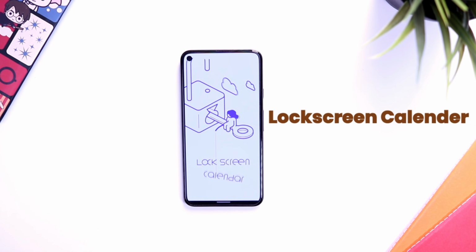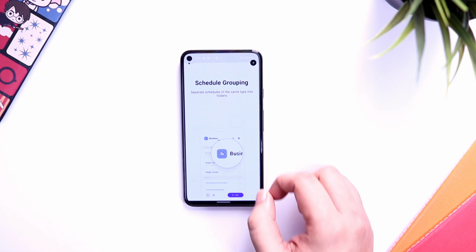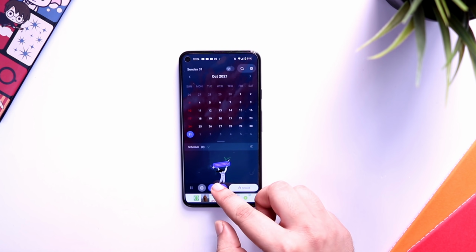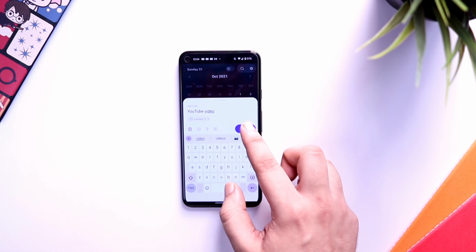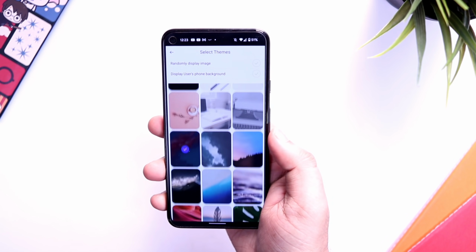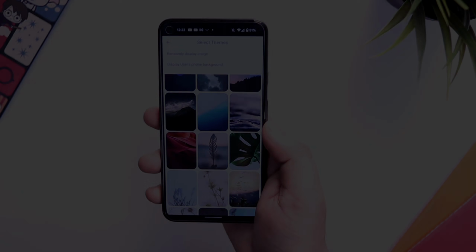At number 4, we have an app called Lock Screen Calendar. As the name indicates, this app basically replaces your lock screen with an agenda based calendar. It allows you to quickly check all your to-do lists and schedules you have coming up directly from your lock screen itself. The best part is, it also allows you to create a new task directly from the lock screen. The app also provides you with some minor customizations that will help you to change the look altogether. Overall, I think it's a very useful app, and if you really like to manage all your schedules in the form of a calendar, then definitely try this one out.